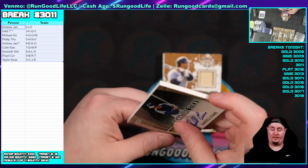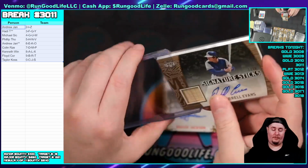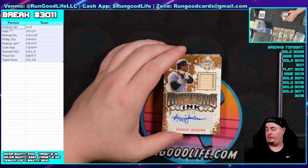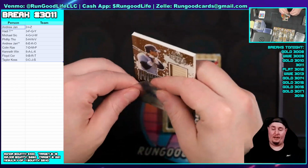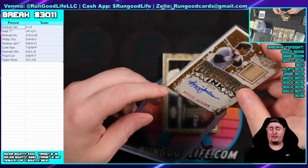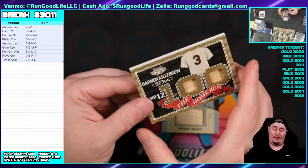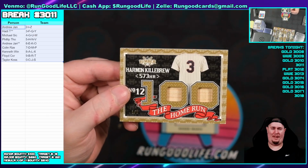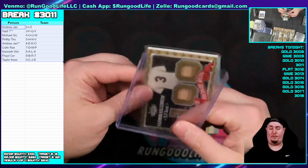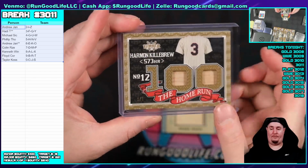2 boxes left in this case. Individual boxes are around $2.25 a box. Reggie to 25, probably not a one touch, not on a Leaf card. Harmon Killebrew 1 of 1. Ooh, that's maybe close. It's for the top 100 home run hitters of all time. He's the number 12 home run hitter of all time for 573.